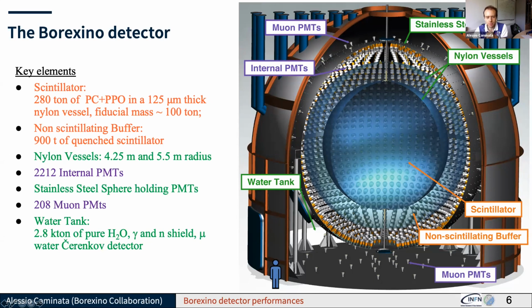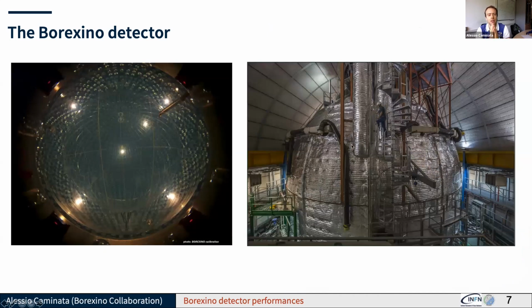And here you can have an idea of the size of this detector. Let's just say that the radius of this vessel is 4.25 meters. Here is a slide with a couple of pictures. The first one here is taken from a camera installed in the sphere, in a place of a photomultiplier. And you can see in the background all the photomultipliers with a cone that helps maximizing the light collection. You can see the vessel containing the scintillator. While on the right, you can see the external of the water Cherenkov tank, with a thermal insulation on it.